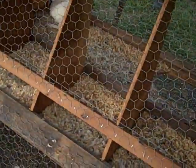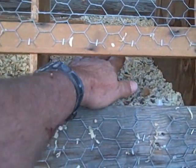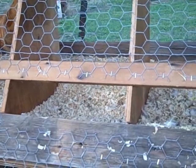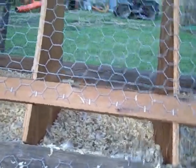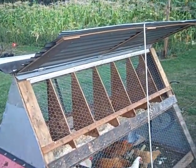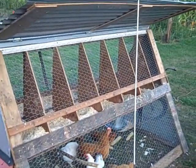Now the other side, if these are laying hens, which I haven't seen any eggs yet, opens up. And there's a big enough hole to get your hand in to get any eggs that might be there. Like you see, these are spring chickens is when they were hatched. So they haven't started laying yet. But both sides do open up, and like I say, this side here is for gathering the eggs, the other one is for cooling them off or giving them sunshine.